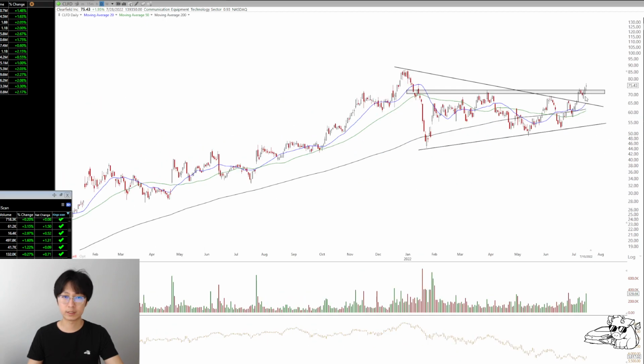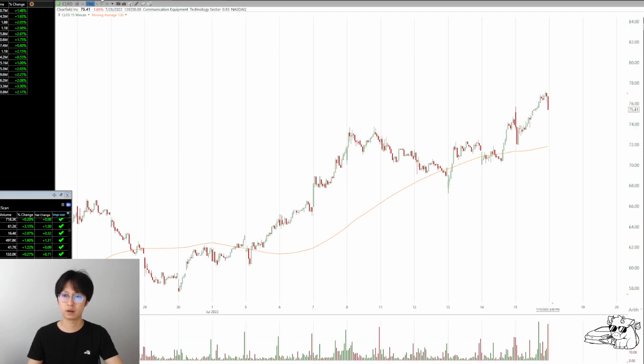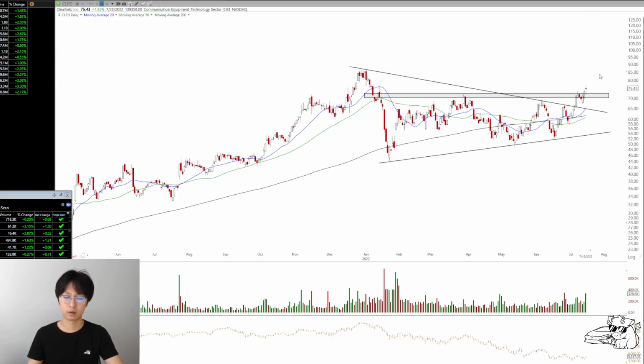And this one is showing great strength and trades really low volume. So you guys want to be really careful on this one. But this one looks really good, okay?